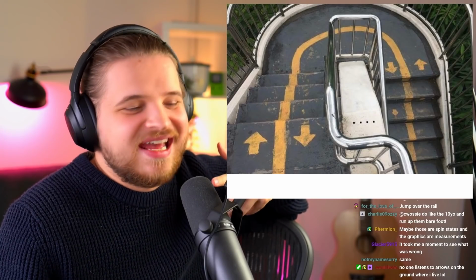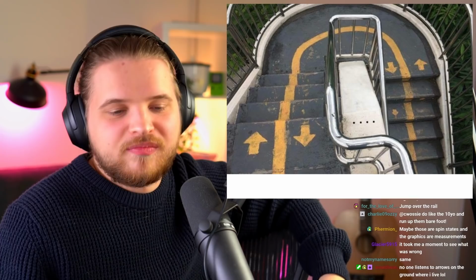Why are these all stairs? What's with stairs, people? The people making stairs need to concentrate a little harder.